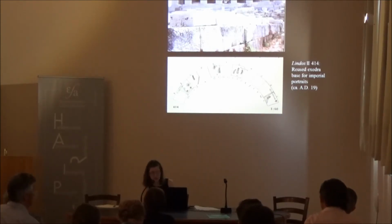In the time I have left, I would like to describe briefly a program of reuse in the Julio-Claudian period, which confirms that on the Acropolis, Pentelic marble statue bases were being stockpiled for later reuse. Stockpiling in late antiquity is implied by the repairs to the Parthenon that I mentioned earlier. There, the blocks used included several 5th century BC statue bases.